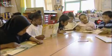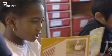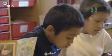Bluegate Fields Infant School has a record of success in literacy. The school uses a range of strategies to teach reading, and it's committed to this approach.